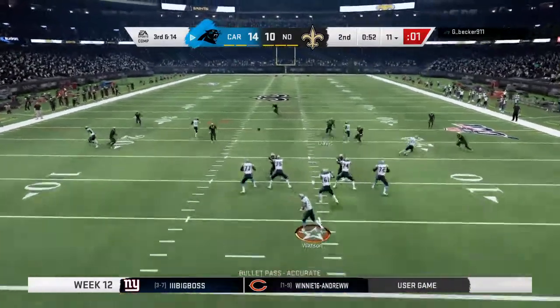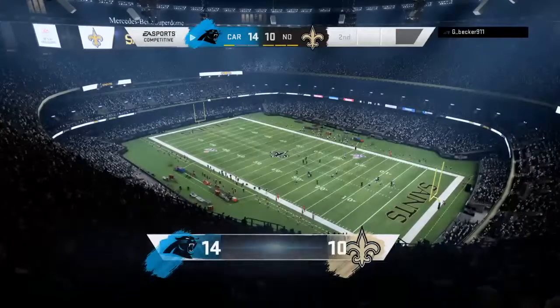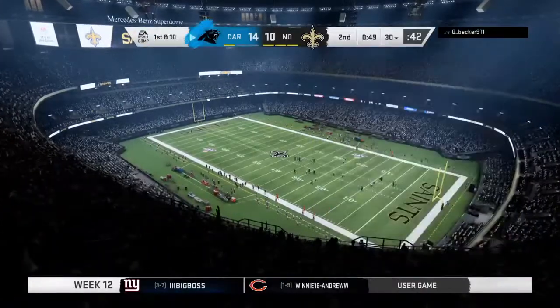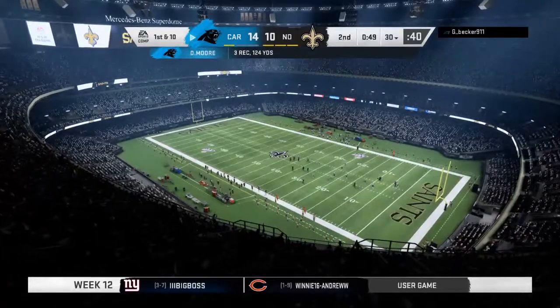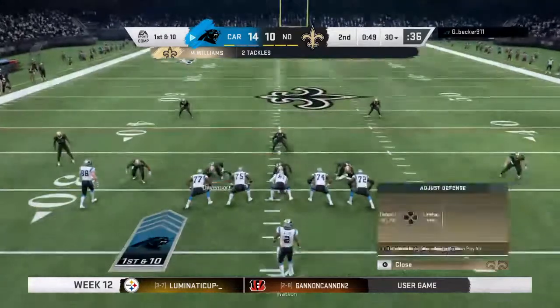Watson just beating the play clock. And he's got his target. That's more. The Panthers going to use the second of their timeouts as they get the stoppage with just under 50 seconds remaining in half number 1. So 1st and 10 now from the 30.